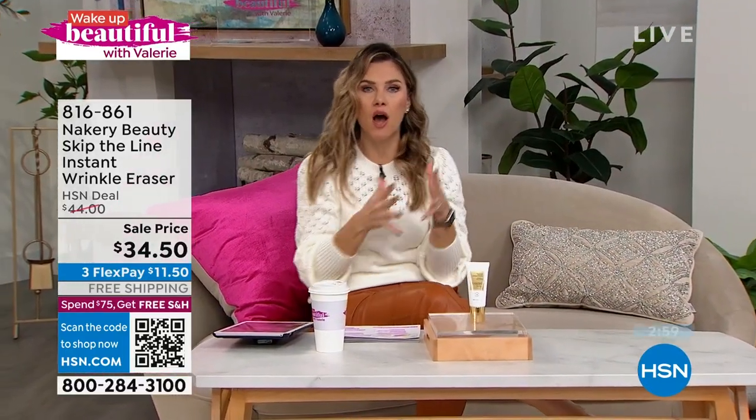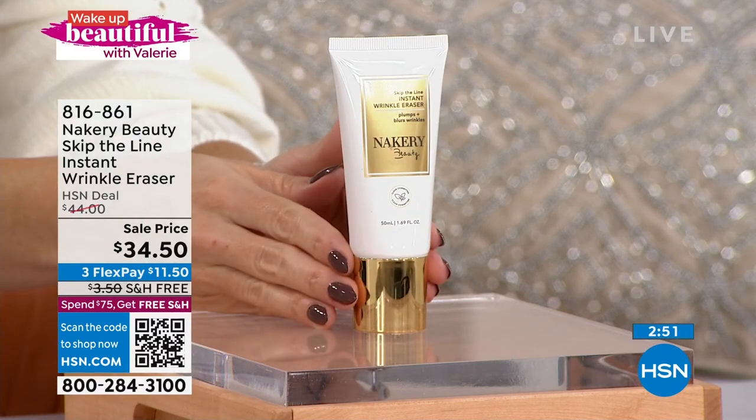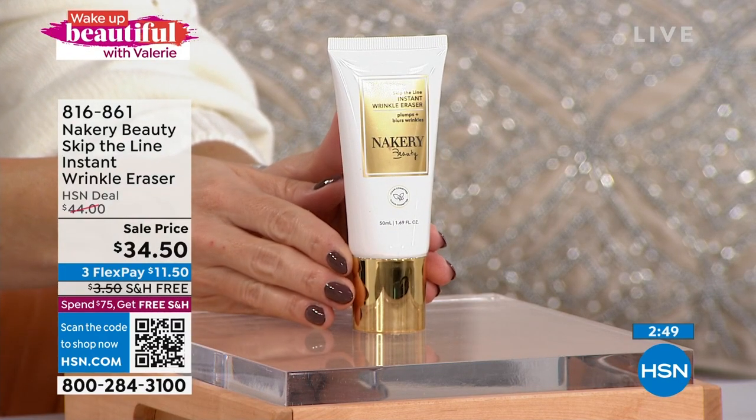She's taken the power of skincare, the benefits that you love and you want, right? You want that long-term benefit. You want to be able to sleep in it. You don't want something that's going to feel tacky or sticky on your skin, but you want the instant results within 60 seconds. It's called Skip the Line Instant Wrinkle Eraser.